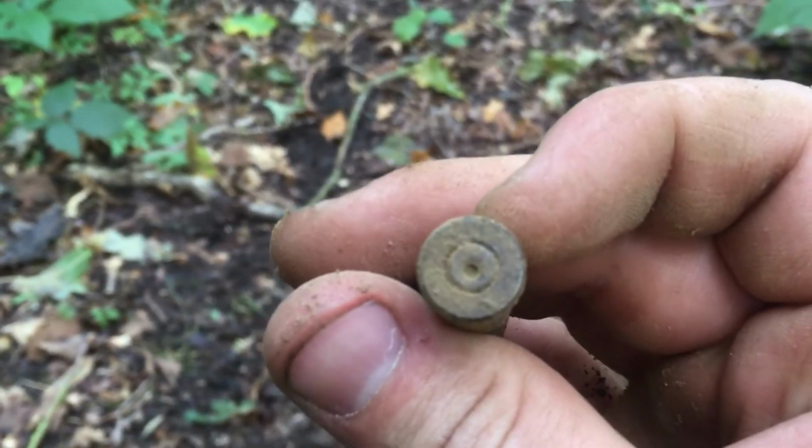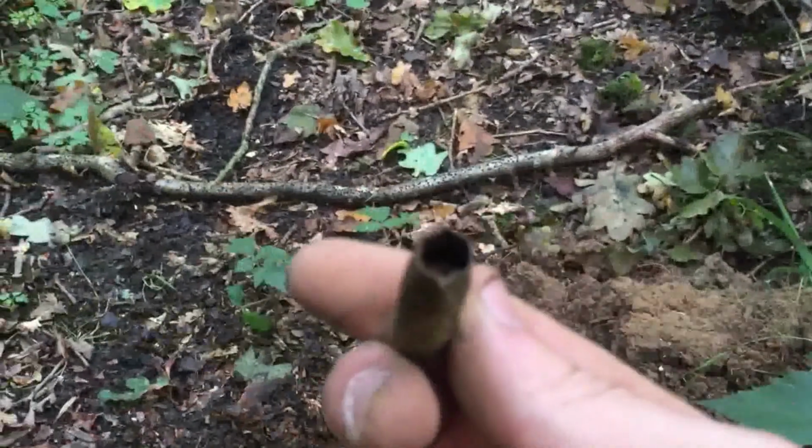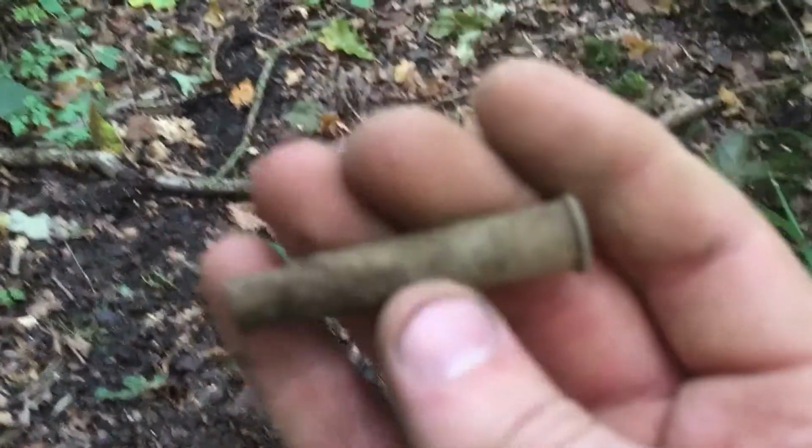So just dug this signal, giving a very good one. So look, and I believe that is a bullet casing. So let's have a look, shall we? Oh yeah, look at that. It's not bad, is it? I'll have to clean that one up, I think. So, yeah, nice. Don't know what sort that is, I'll have to have a look. But very nice. Yeah, look at that.